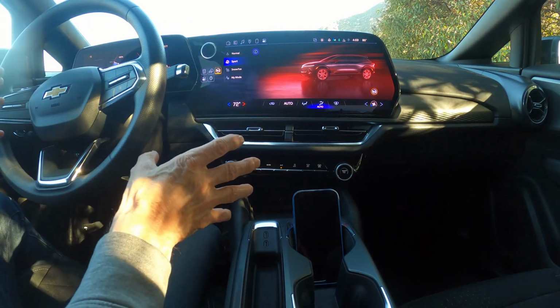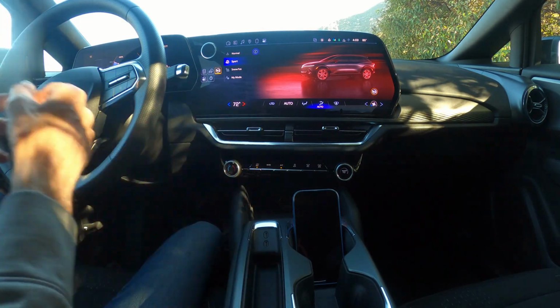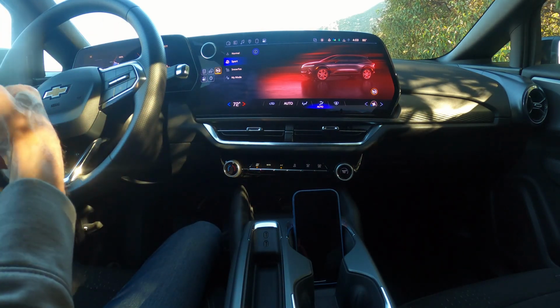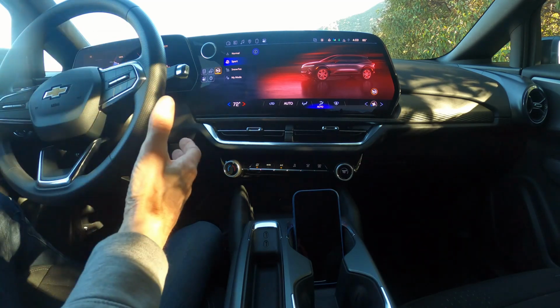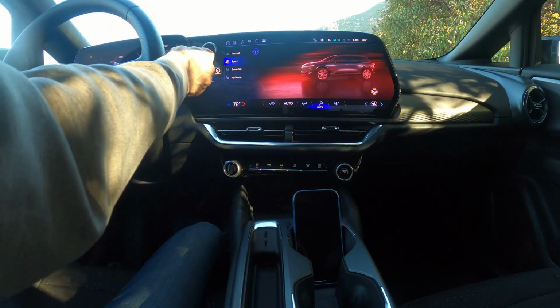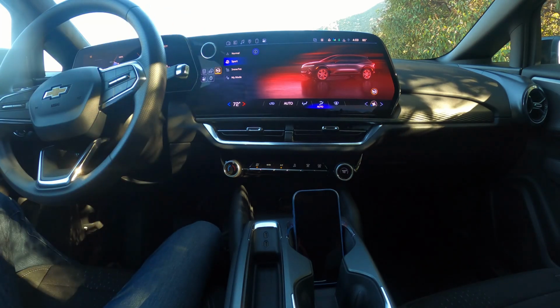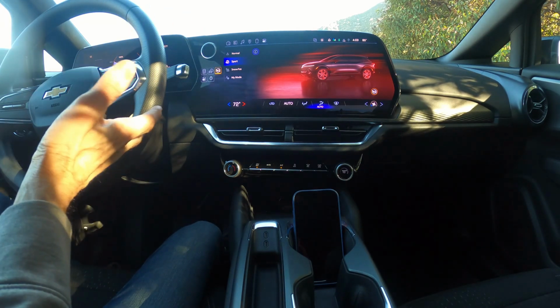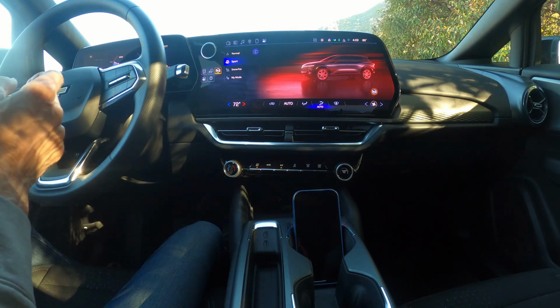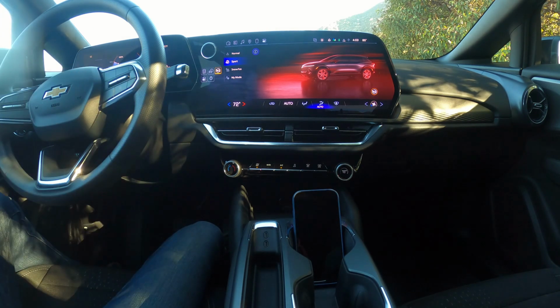And then one thing that's missing from this car, and it's not something that you need, but there is no start button. So the brake pedal is really what you use to start the car. Once you get in with the key fob in your pocket, you basically hit the brake pedal and then go ahead and change to drive. Might seem a little bit odd for people that are new to EVs, but it's fine. And once you step one leg out, the car shuts off.